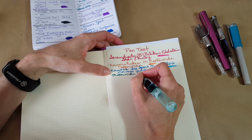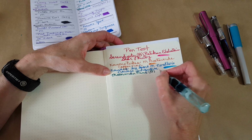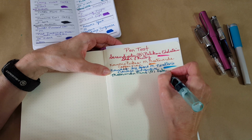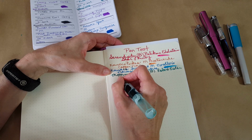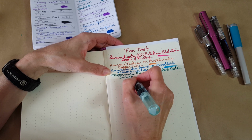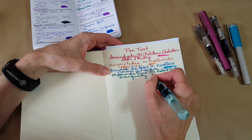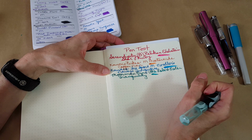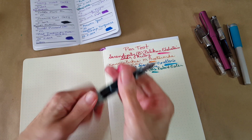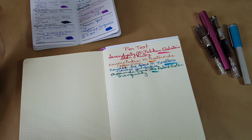Moon Man, Mini, broad nib. Whoops, I could have abbreviated. Robert Oster, Tranquility. Oh, that was an exciting day when I finally got brave enough to change that nib out. Whoops, well, I made a boo-boo there, but that's okay. Okay, what else do I want to try?